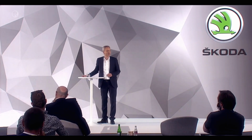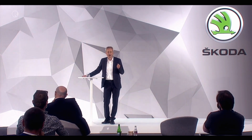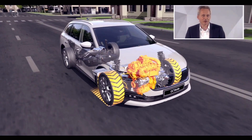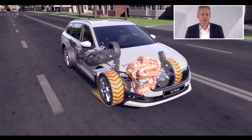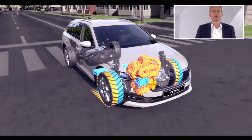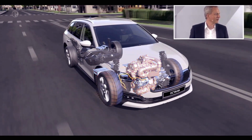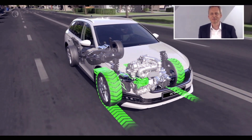The estate and the saloon versions of the new Octavia are well known all over the world, but today we also want to present the technical highlights. This is the first car in Skoda's history to feature mild hybrid technology, meaning the models with a small battery under the passenger seat and a special generator in the front. It offers more efficiency, power, and torque. It also offers an additional feature, a booster function for acceleration, always under the motto, stay economical.